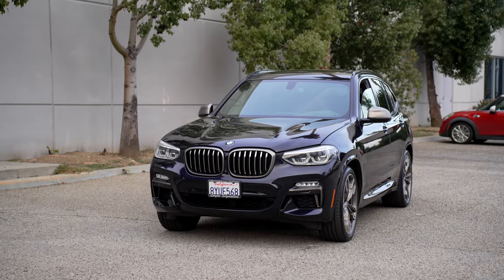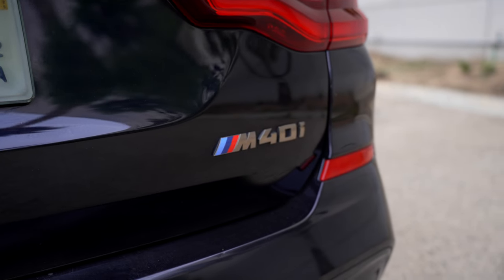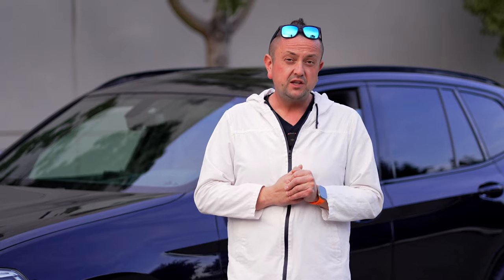That's a 2018 BMW X3 M40i. It has 355 horsepower, and when it was brand new it was priced at $66,420. Right now on the market, you can find this car for about $25,000. And the main question is, what's going on with this car? Is it still good? Is it still worth that kind of money? I think it is worth it, and I'm going to show you right now why.